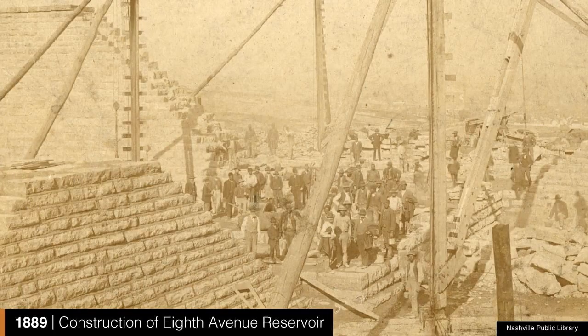So at the same time, now we're talking in 1888 and 89, I think here, the reservoir is being constructed at this time. So this is on Kirkpatrick Hill. This is 8th Avenue, what they call the 8th Avenue Reservoir today, correct? Correct. And here you get a sense of how big it is.